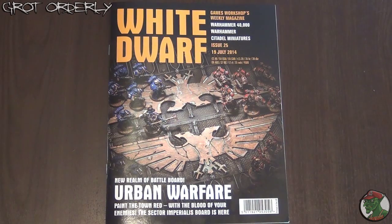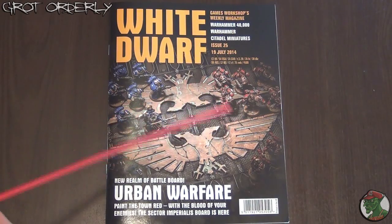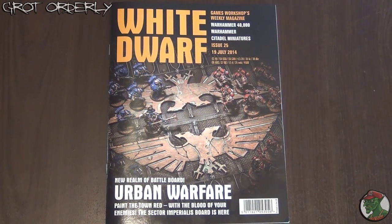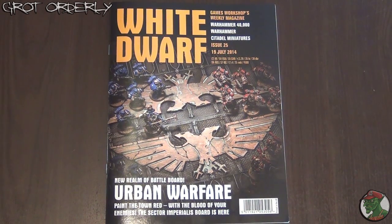So this is it, guys. This is the cover of issue 25, and as you can see, it has a Warhammer 40k terrain piece in the center, and the models are just there for decoration probably. We will have a couple of new kits, terrain-wise, on sale on 26th of July, because that's when most of the things will be coming out. But without further ado, let's hit the first pages and see what's what.